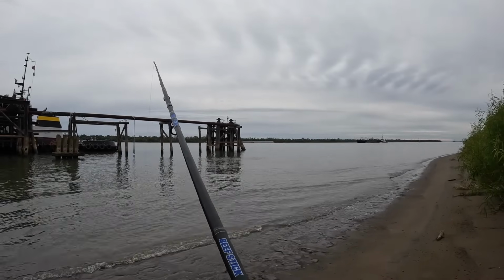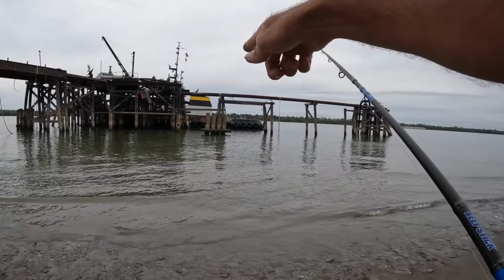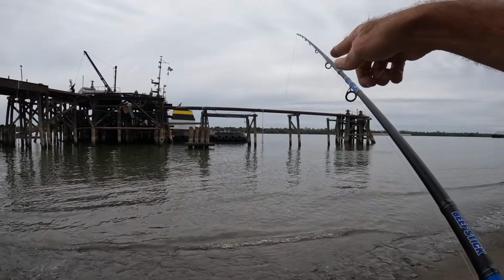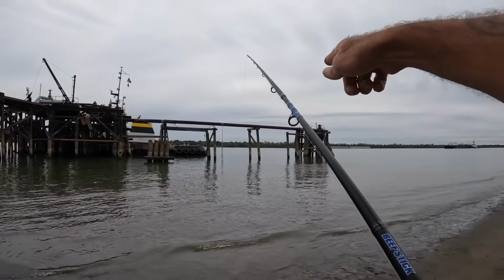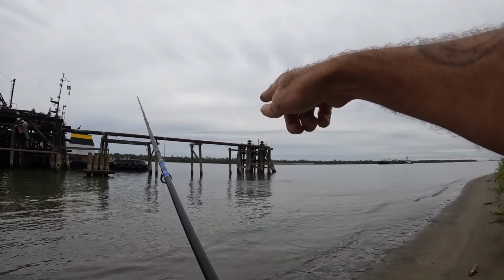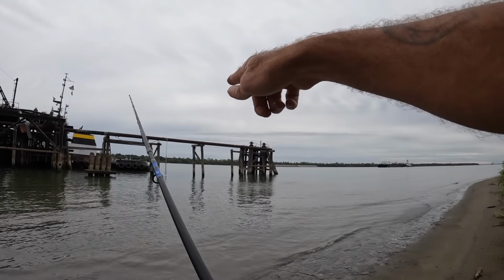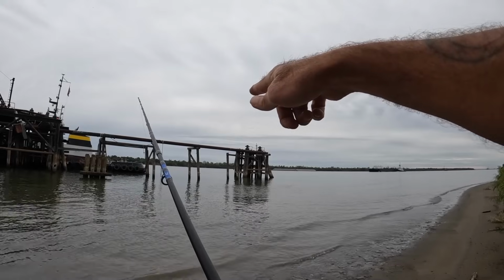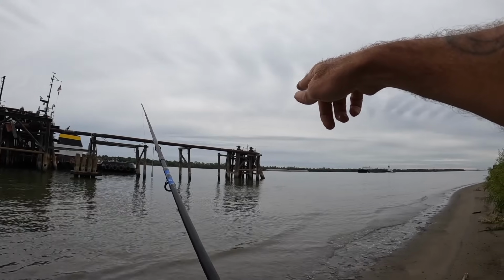So we either want to cast to this grouping of pylons and do a little bit of a drift. It's not going to be much. I think we're at the end of our drift. Or cast somewhere right here where you see this middle bit of pylons, these 2 here, and then those 2 somewhere in there. And then we would probably drift and stop at the end.